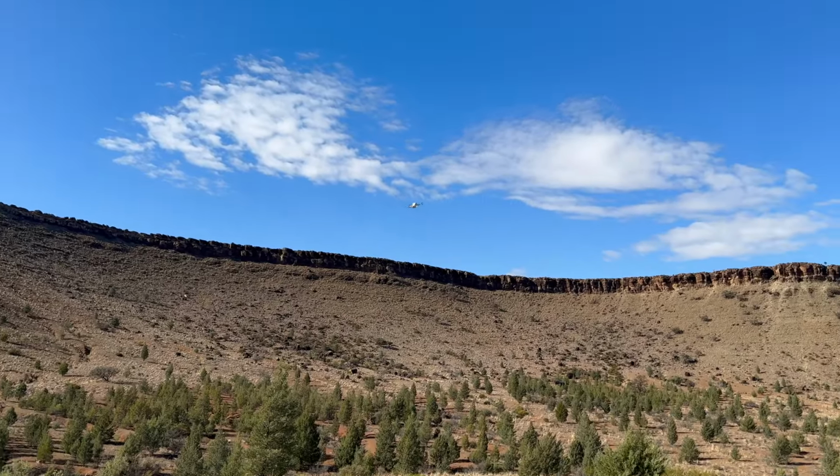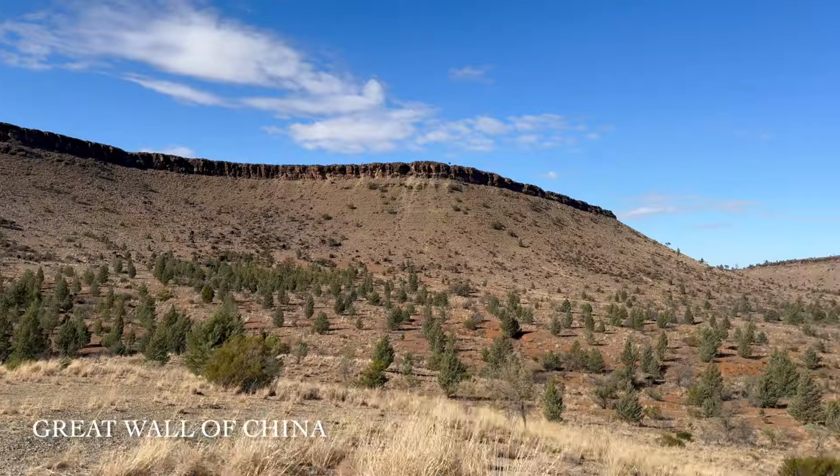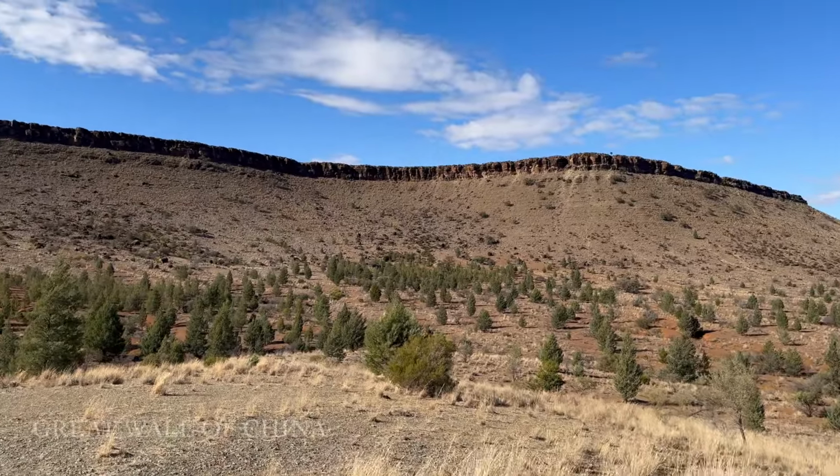Bye, Droney. Bye, Droney. So we just made it to Great Wall of China. That's it up there. It's pretty cool, actually, more impressive than I expected. So we've just finished at the Great Wall of China.